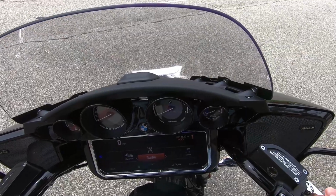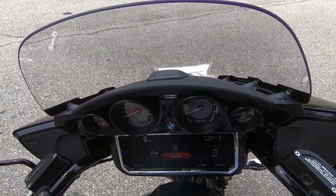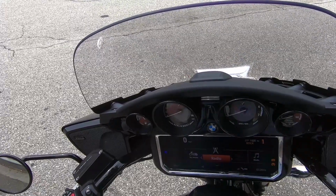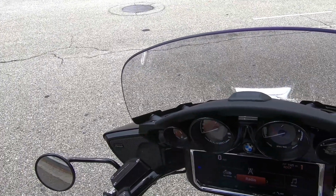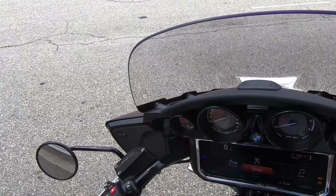And the sound system's great. I'm not gonna demonstrate it here, but I like it. I like listening to stuff, you know, people I used to make fun of listening to music on their bikes. I'm now one of them, so it is what it is.